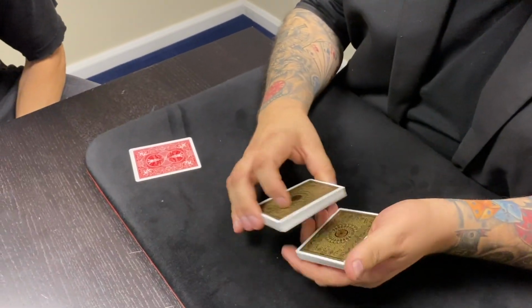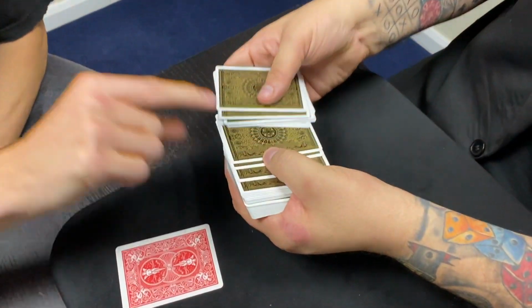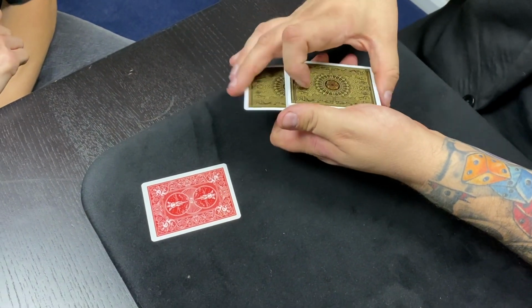Yeah. I'm going to do it again. Okay? This time, just touch a card. I'll let you touch a card this time. But instead of naming one, you can touch one. This one here, are you happy? Yeah. Can you look at that card?